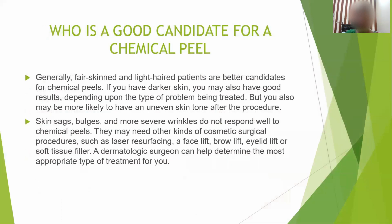Who is a good candidate for a chemical peel? Generally, fair-skinned and light-haired patients are better candidates for chemical peels. If you have darker skin, you may also have good results depending upon the type of problem being treated. But you may be more likely to have an uneven skin tone after the procedure.